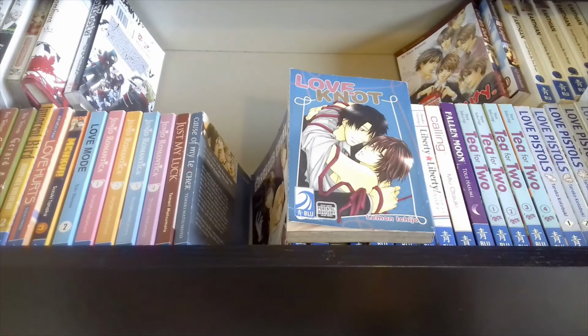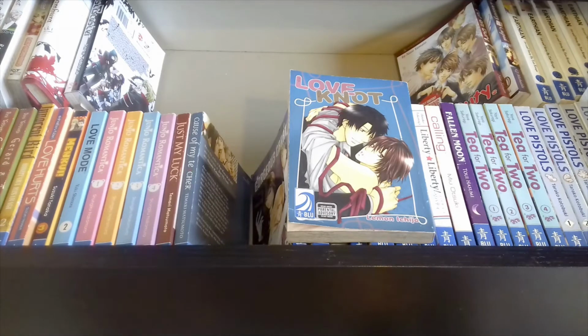This is Love Knot by Lemon Ichijo, and it's a series of one-shot stories, short stories all together in a one-shot volume. I really like the artwork, and for the life of me, can I remember what any of the stories are about? No. Have I read it? Yes, I have. Can I remember? No. But did I enjoy it? Yes, it was fairly enjoyable. And I'm really discovering that most of the titles that I have, I'm like, yeah, I kind of remember that. It was good and I enjoyed it. But do I remember what it was about? No. So it's another one of those. Love Knot. But happy to have it in the collection.